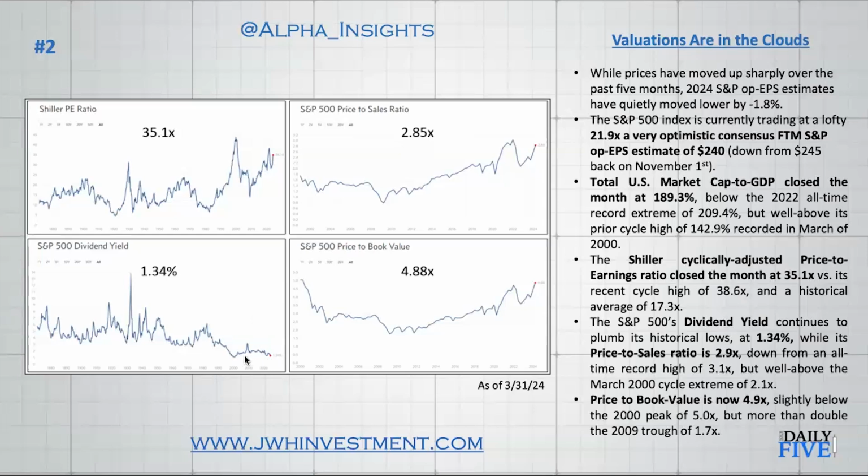Dividend yield is also plumbing its all-time record lows at about 1.34%, and price to book is just off its all-time record high, which was 5 times on a price to book basis. That was achieved back in March of 2000. We're at 4.88 times. This is the new cycle extreme, and we should be very, very nervous because that is more than double the 2009 trough of 1.7 times.